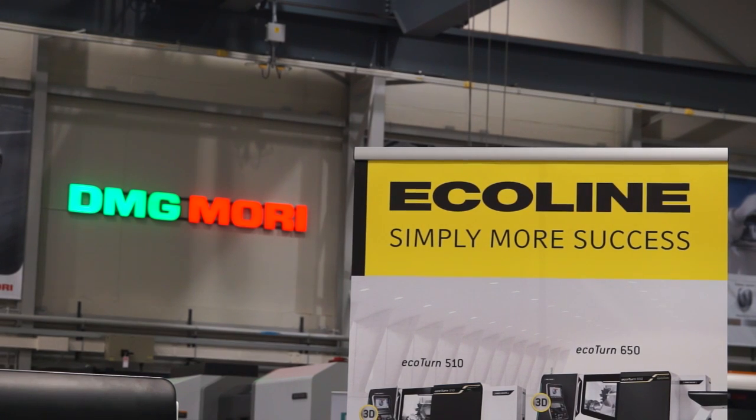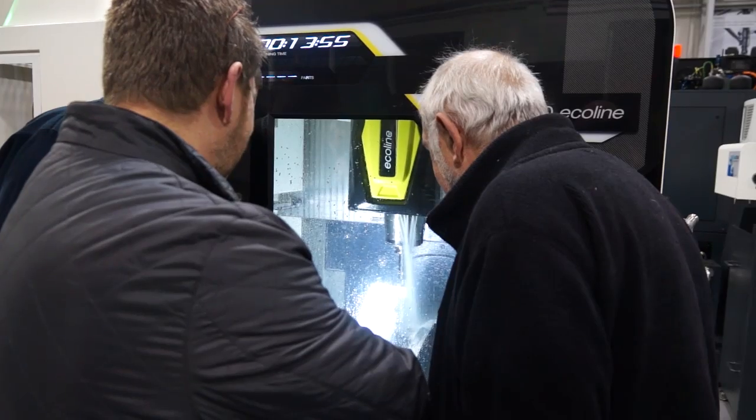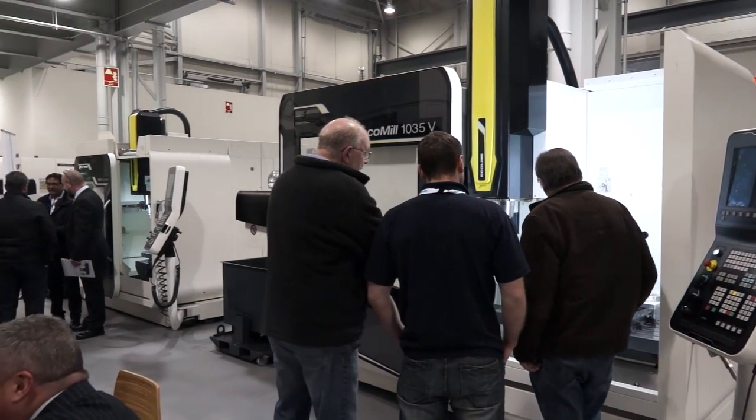Okay. The 2 DMG Mori Ecoline events were equally well attended. Obviously the Ecoline, we all know what it's about. It's DMG Mori technology with a lower cost base. There's hardly a compromise, really. We've got videos on the site. Go and have a look at them. They're really good videos, and really good machines.